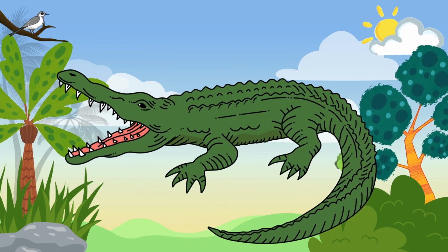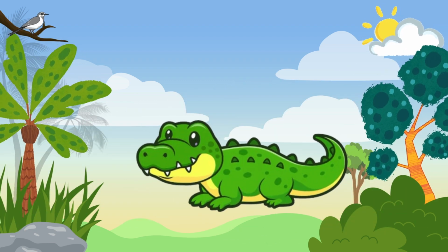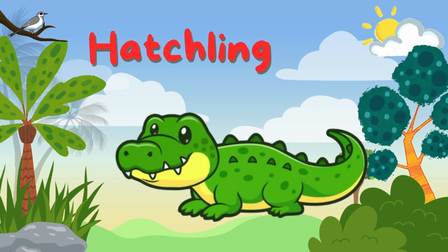Crocodile. Can you guess the name of a baby crocodile? It's a hatchling. Hatchlings swim right after they're born. H-A-T-C-H-L-I-N-G, hatchling.